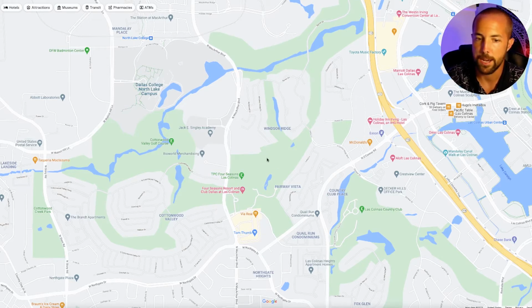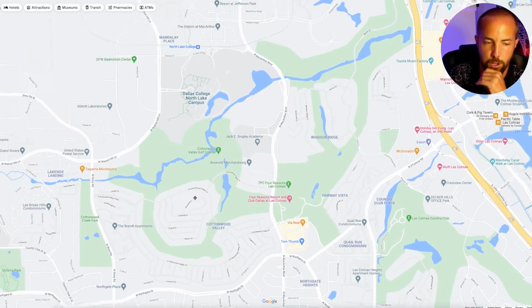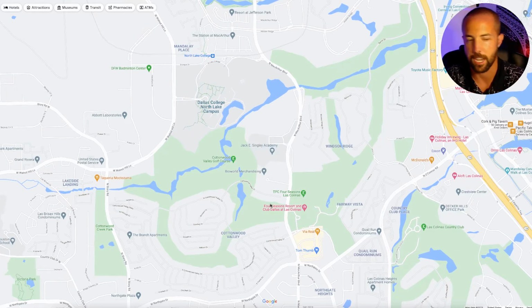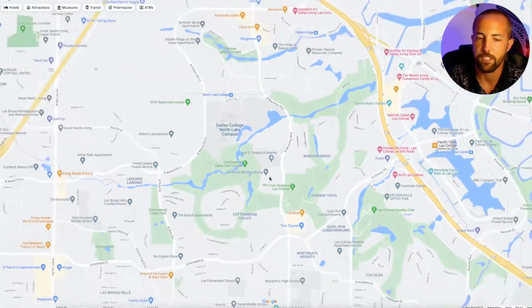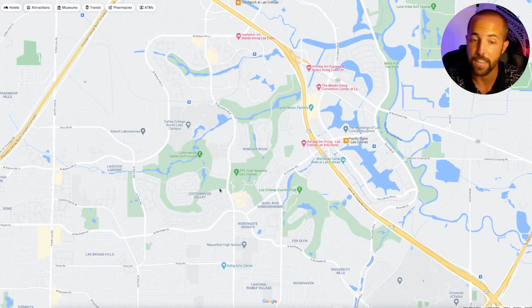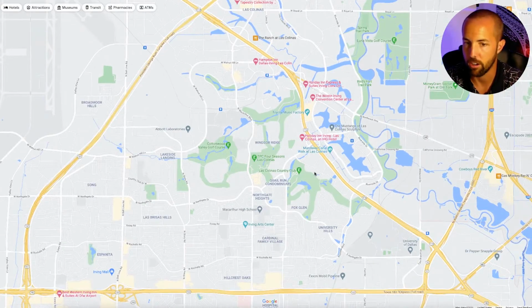So if you come in here, let's see, where was I? I was in Cottonwood Valley right here. I was in here somewhere, driving around, and you saw the tee boxes as I was driving through the neighborhood, right? So that was right there. You have some really, really nice homes in and around here, and then you have all this stuff to do in Las Colinas over here.